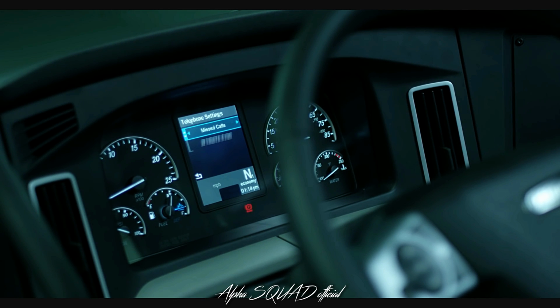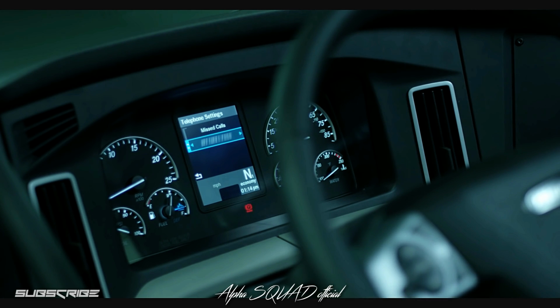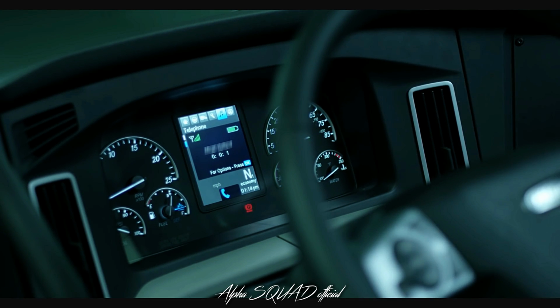So first is your missed calls, and you scroll through using the up and down arrows to navigate the selections, and then right and left to scroll through. You scroll through different numbers, and when you're on a number, you can press the call button on the steering wheel, and it will call that number. And you can see the Bluetooth blue icon in the display screen.